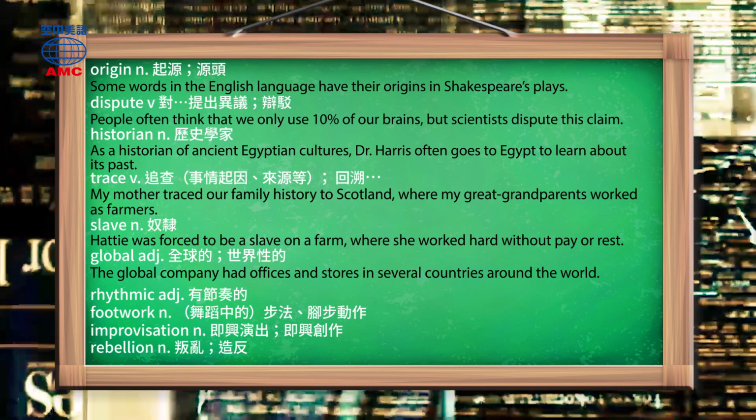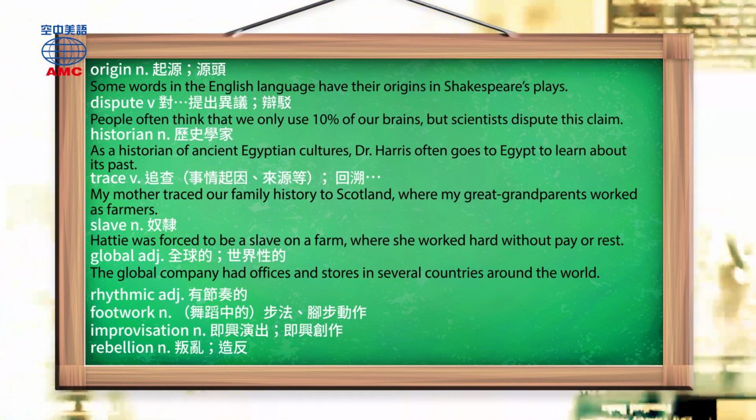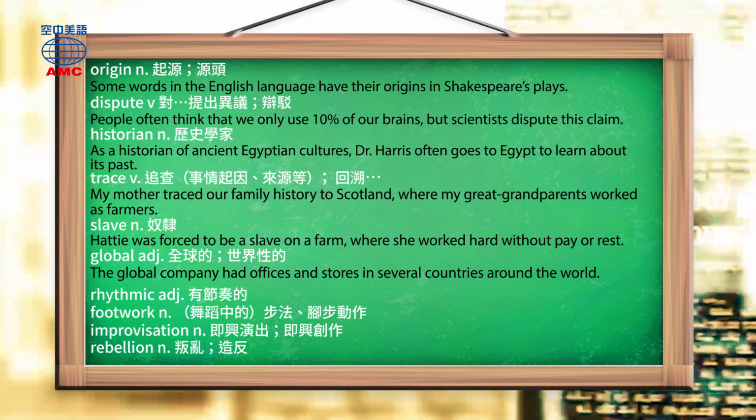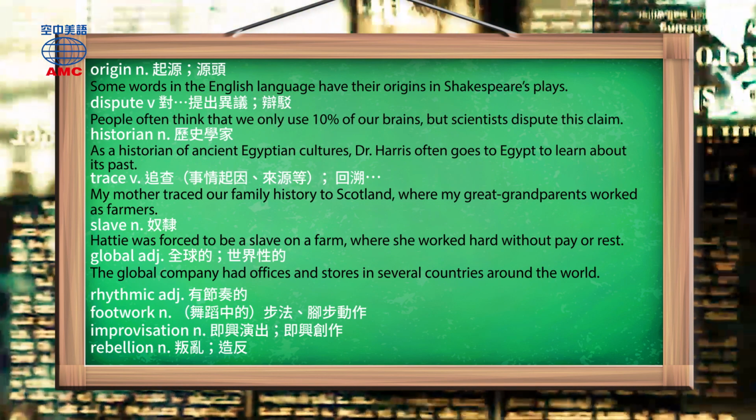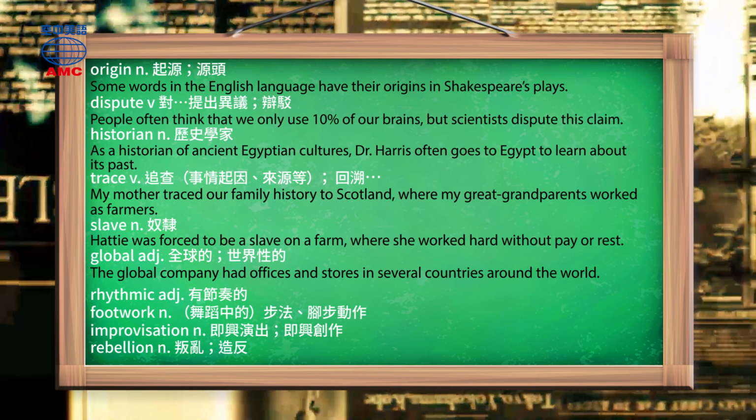Here's another example. It's believed by some that the origins of Taiwanese bubble milk tea, that's 珍珠奶茶, are in Taichung, where the first tea shop was opened in 1983.